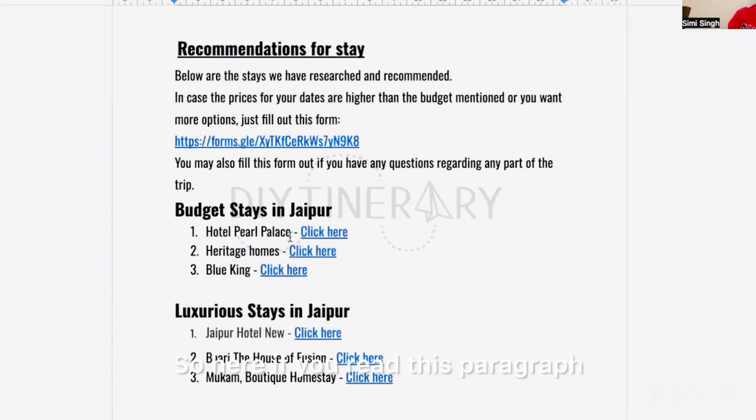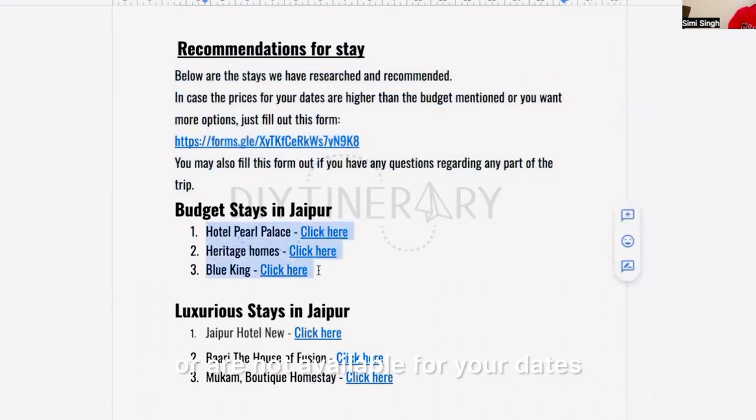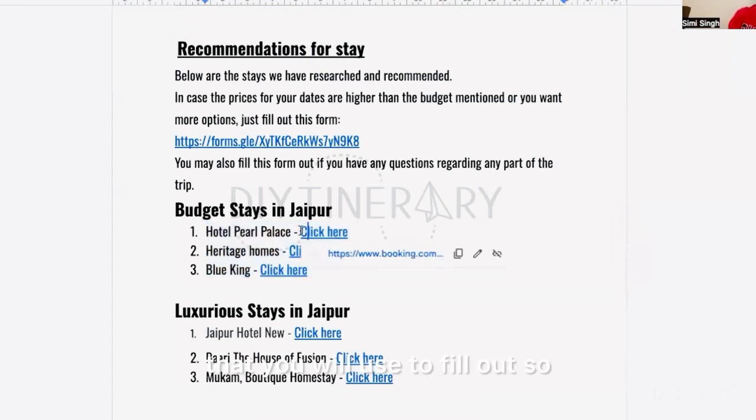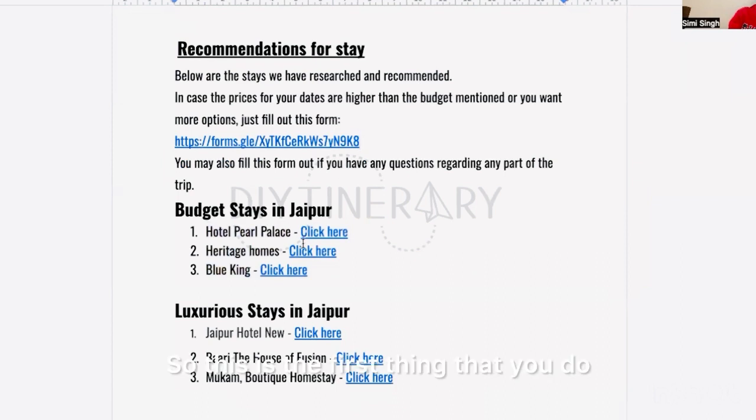So here if you read this paragraph, it says that if these stays are not within your budget or are not available for your dates, let's say for example you are going on a certain month from 23rd to 26th and these stays are sold out, this is the form that you will use to fill out so that our team can reach out to you as part of our post purchase support, and they will help assist you in finding stays under your budget and for your dates. So this is the first thing that you do.